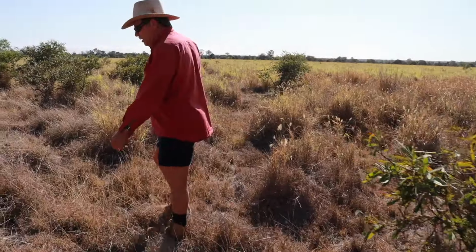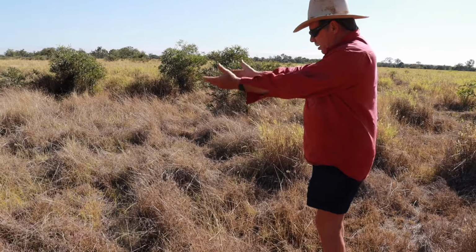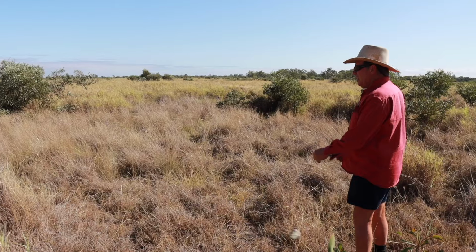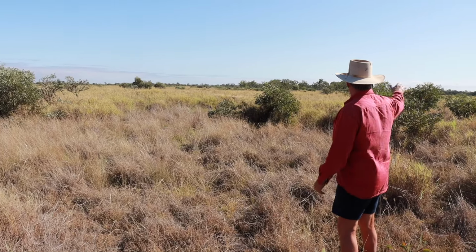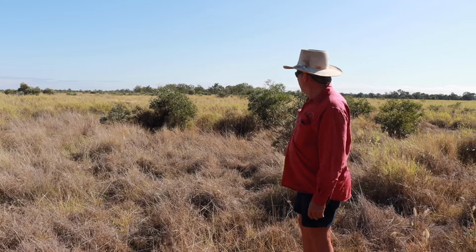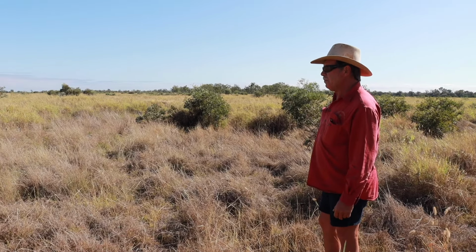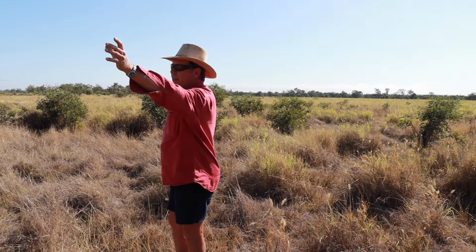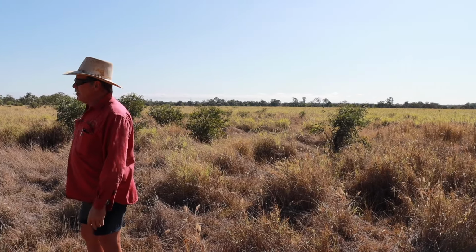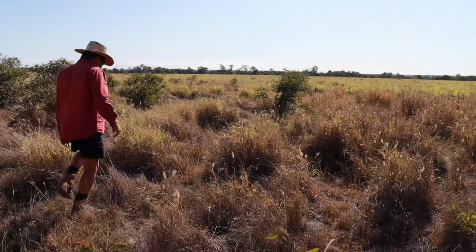Exactly the same country, exactly the same grazing pressure, everything's exactly the same. Now look at our grass cover. Now look at our ground cover. Yes, we've got a few suckers, that's fine. In a grazing system, that level of regrowth and suckers is not a problem in my opinion. But I mean, we've probably got enough of that there for biodiversity and a lot of our natural things, birds, wildlife, insects, that goes on.